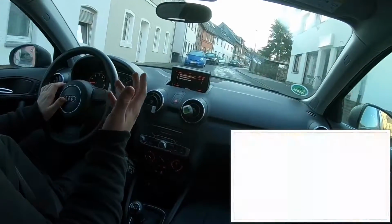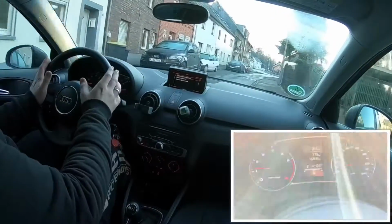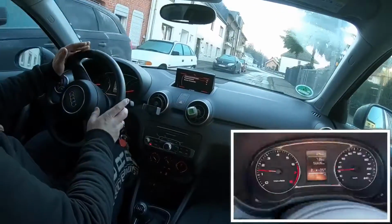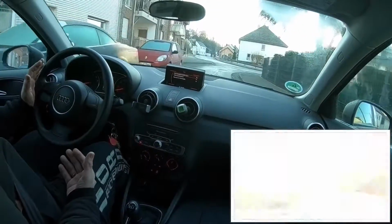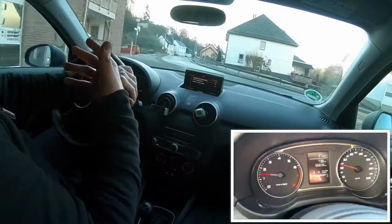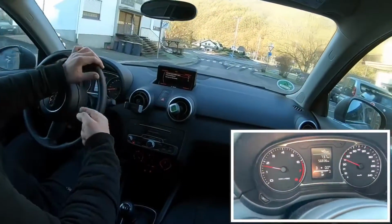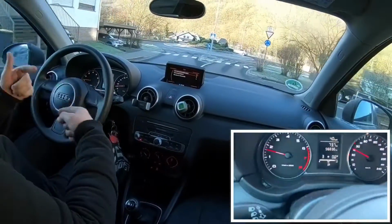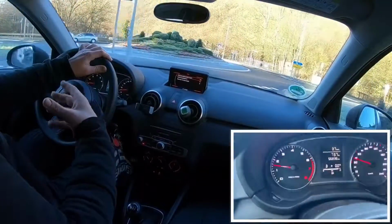My car has a manual gearbox. That means shift up to the second gear as soon as possible. If possible, I recommend shifting up to the next gear at approximately 2000 revolutions per minute. And I do that all the time, and my fuel consumption is about 5 to 6 liters per 100 kilometers.